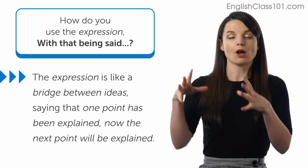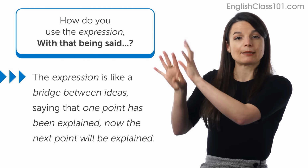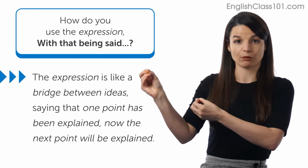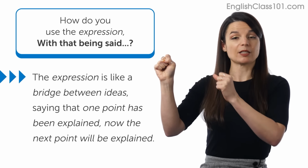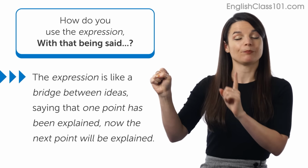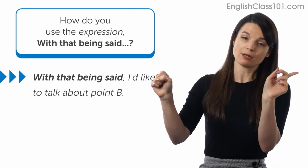So when people say, with that being said, it's like saying, this point has been explained. So that's what the that in that being said refers to. So someone makes point A. This is a very important point. And the speaker knows that, okay, we explained point A. I want to move on to the next point. They can say, with that being said, I'd now like to talk about point B.